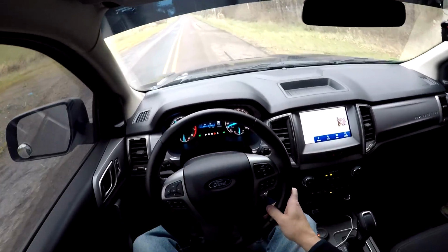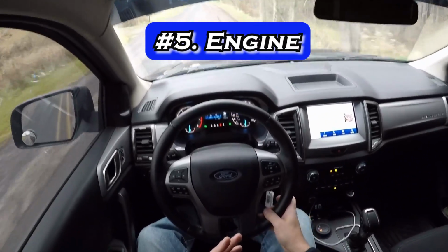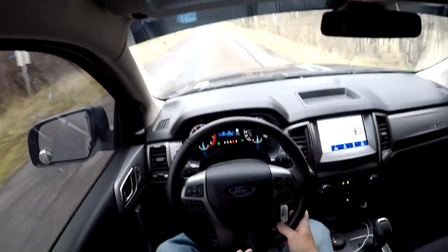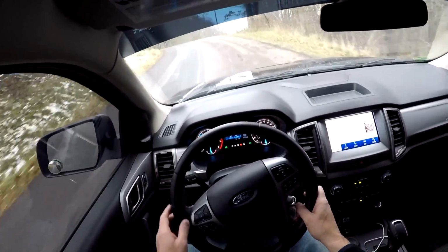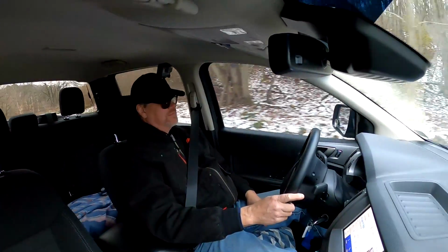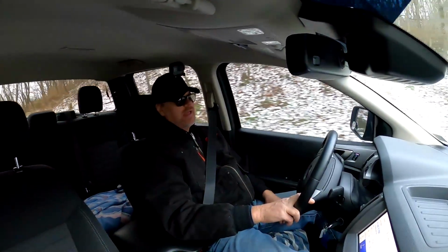Okay, so now engine. I mean, this thing runs good. For the power that it has, for a little four-cylinder, I have no complaints.